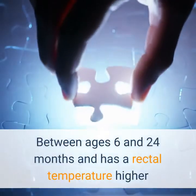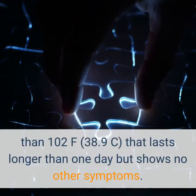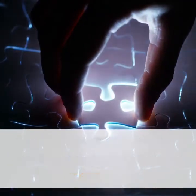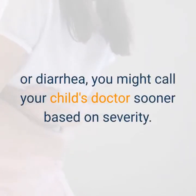Between ages 6 and 24 months and has a rectal temperature higher than 102 F (38.9 C) that lasts longer than 1 day but shows no other symptoms. If your child also has other signs and symptoms, such as a cold, cough or diarrhea, you might call your child's doctor sooner based on severity.